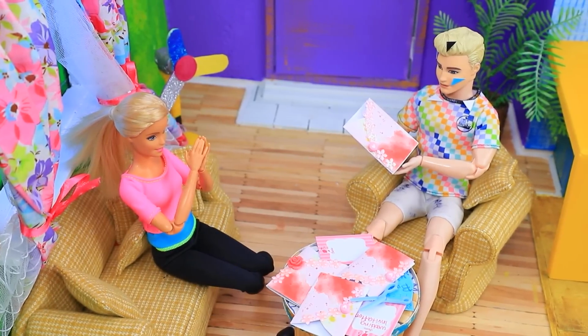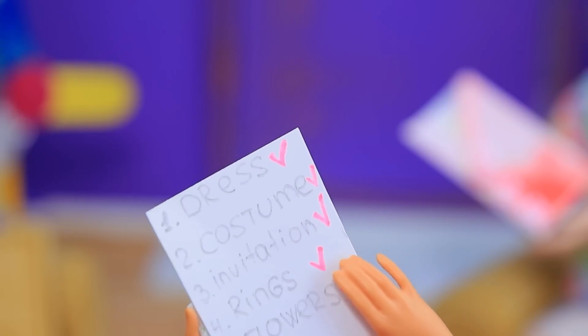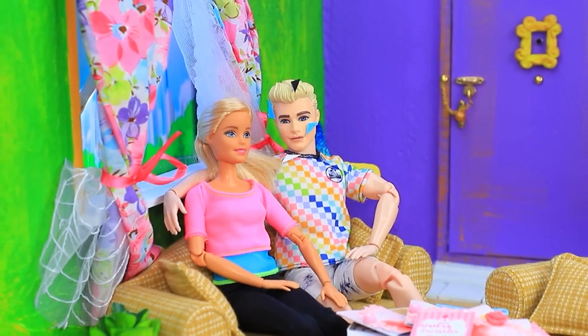Our couple did a great job. A last check mark? Yes. Now they can relax.